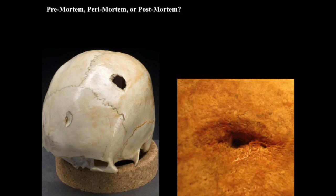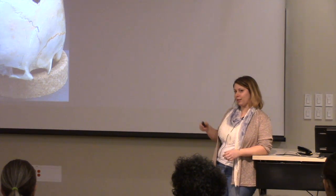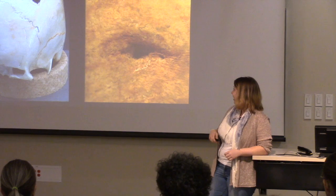All right, quiz time. Do you guys think this is pre-mortem, so before death, peri-mortem, around the time of death, or post-mortem, after death? This is probably peri-mortem. You guys can see that there are some radiating fractures out from around the edge. It obviously didn't have time to heal. This is some very sad human that had a puncture mark. I stole it from the internet. I don't know what happened to him.